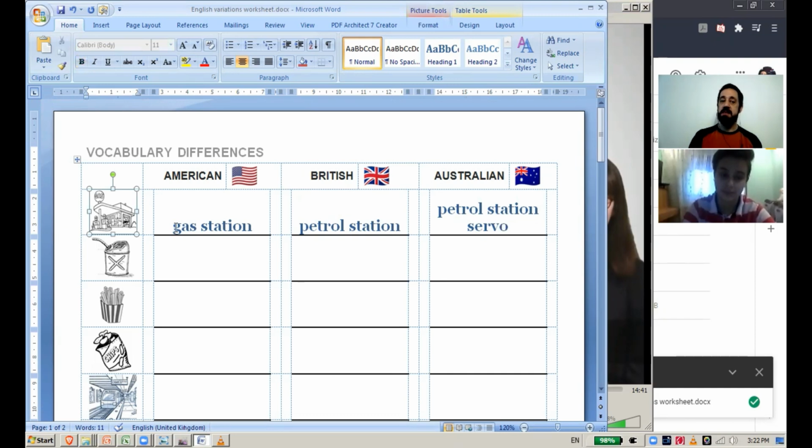Also in the US, if you said you're looking for a petrol station, I wouldn't know what petrol is. It sounds very strange, like some sort of strange fuel. But the reason why we call it a gas station, and in Britain they call it a petrol station, is because the stuff you put into the car, we call it gas, which is short for gasoline, right?